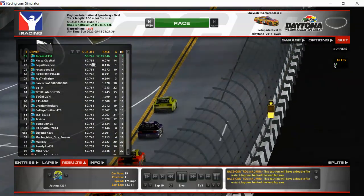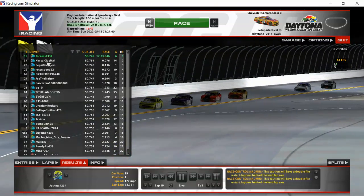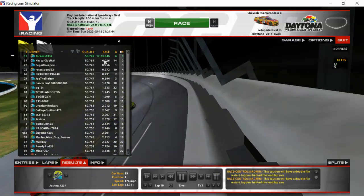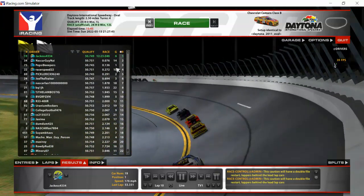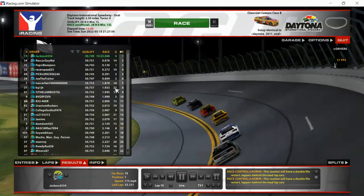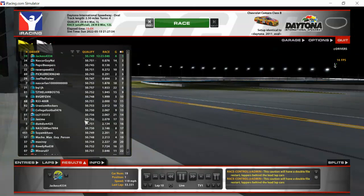The 19 led last time by. Actually, he was the leader. At the line, he was the leader. Then 34, then the 75, the 22, and then the 69. 34 goes from 14th to second place, the 22 from 10th to 4th, 21 from 22nd to 8th place. Lots of big movers.